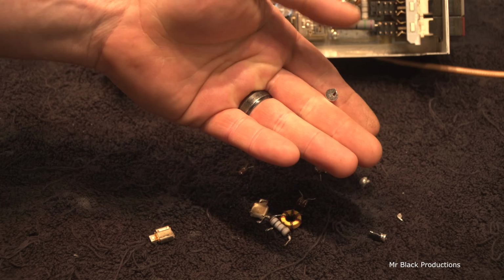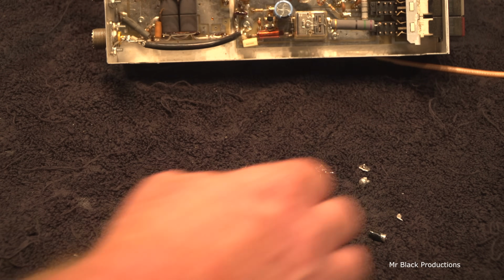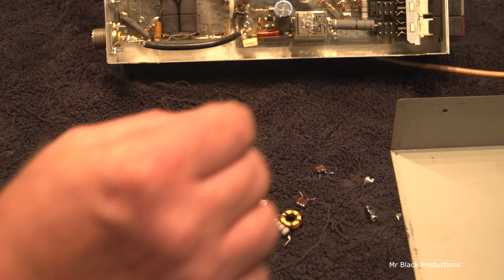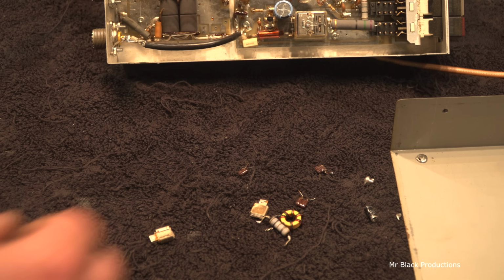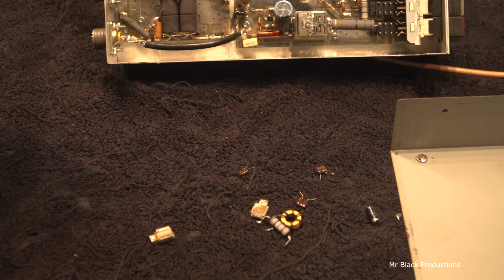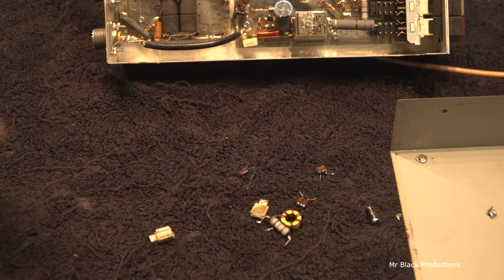Please note the solder blob is flat on one side, so I can tell you exactly what happened. By looking at the texture on the bottom side of the solder blob, it got hot and fell against the lid, this way, just like that.